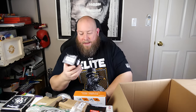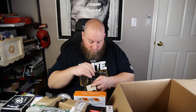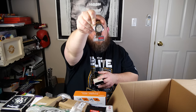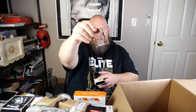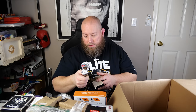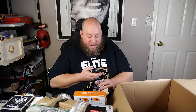We got another Timex watch. Oh, and that one's brand new still. That's a nice one. It looks pretty nice. So some of these Timex watches. This is a Timex Expedition. Let me look this up real quick. The brand name just makes it sound a little bit fancier.